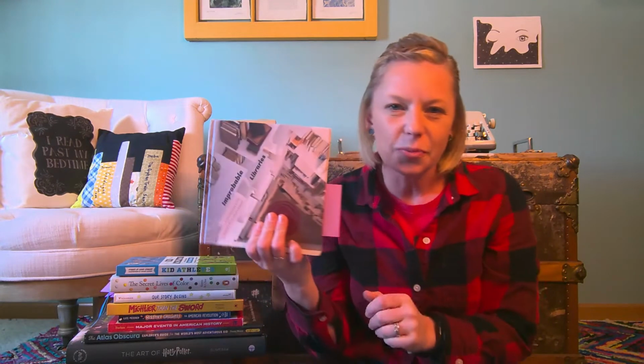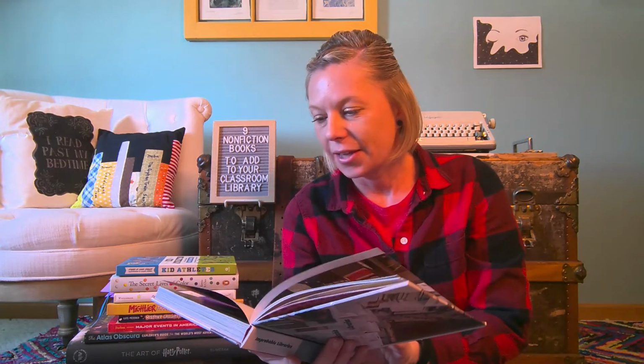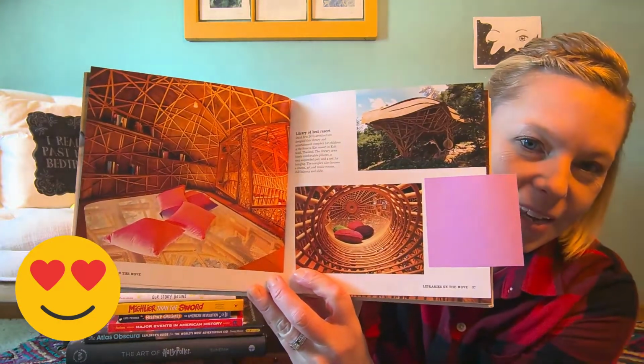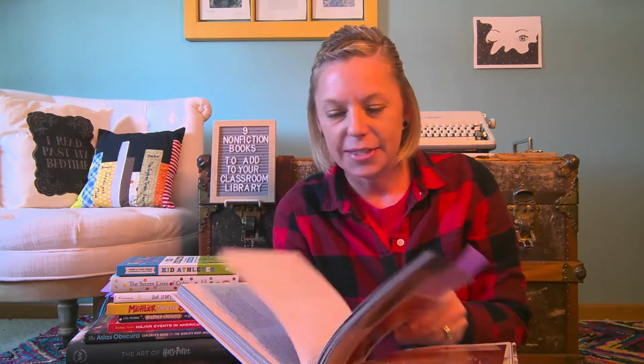The first one I want to tell you about is called Improbable Libraries, and this is one of those ones that's just for fun. This book showcases incredible and amazing libraries all around the world, and it's just fun for students to see where other kids like to do their reading. One of my favorite examples is this library made entirely out of bamboo, and it is found in a resort in Thailand. So it'd be really fun to have this out, let students page through, see where they might like to do their reading, and even design their own perfect reading environment.